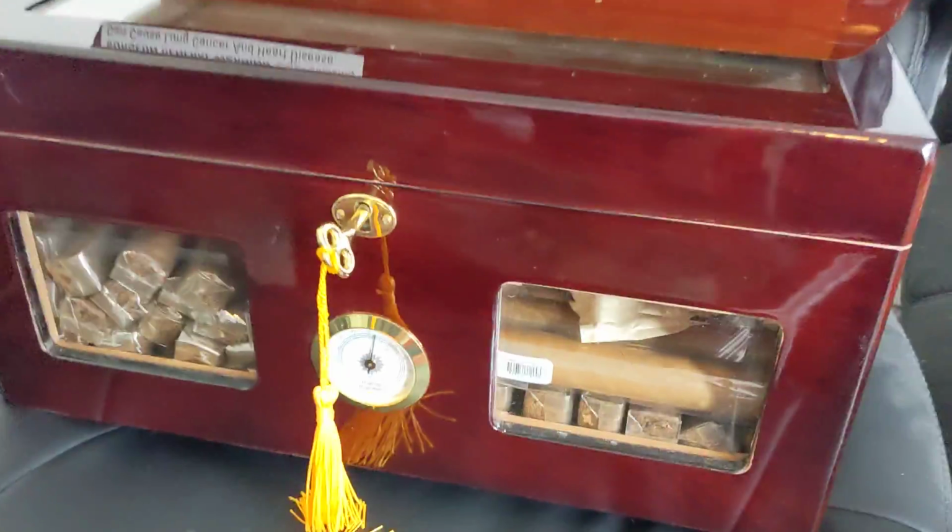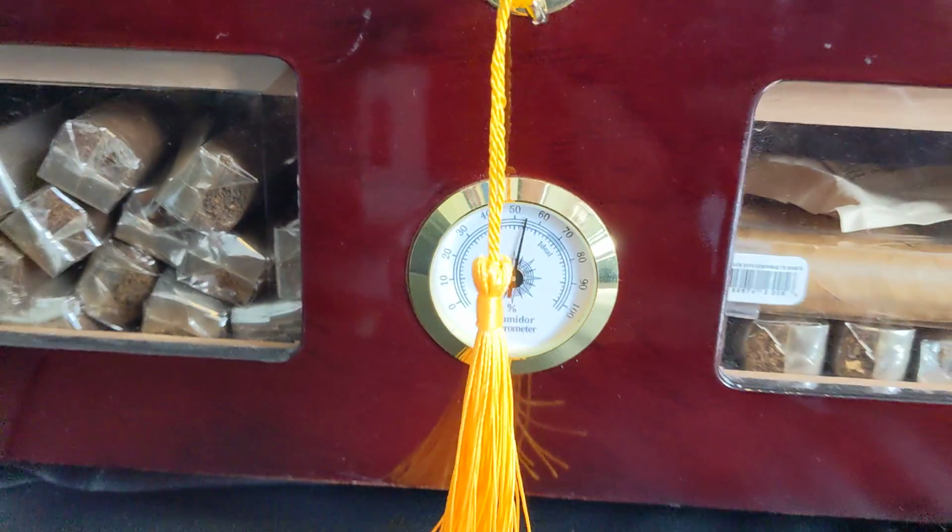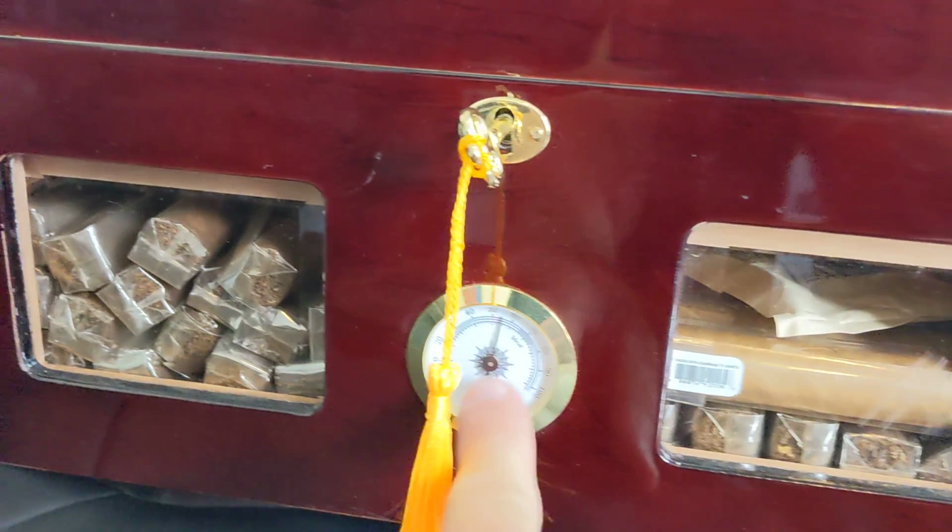$90 box. Let's close this up because now I got lazy. Now, I mean, it's like these here. These are all my everydays. So I got these from Cigars International. These are called seconds.